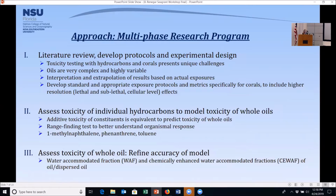So the result of all of that was a phased research program. The first phase included completing the literature review, which we had done, and developing test protocols and an experimental design that reflected the considerations and some of the issues that we'd identified in previous research. The second phase focused on assessing toxicity of individual hydrocarbons to model toxicity of whole oils, and this was something of a novel approach, at least for us. And in the third phase, we would then take our predictions that we had generated with our single hydrocarbon studies and attempt to refine the accuracy of the model by using whole oils to do our toxicity studies.